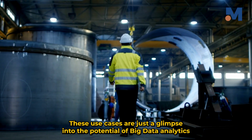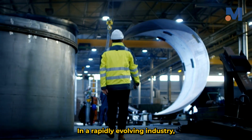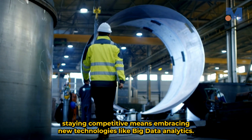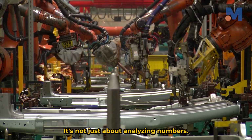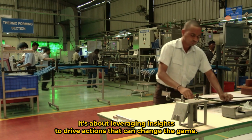These use cases are just a glimpse into the potential of big data analytics in manufacturing. In a rapidly evolving industry, staying competitive means embracing new technologies like big data analytics. The benefits of harnessing the power of big data are vast and transformative. It's not just about analyzing numbers, it's about leveraging insights to drive actions that can change the game.